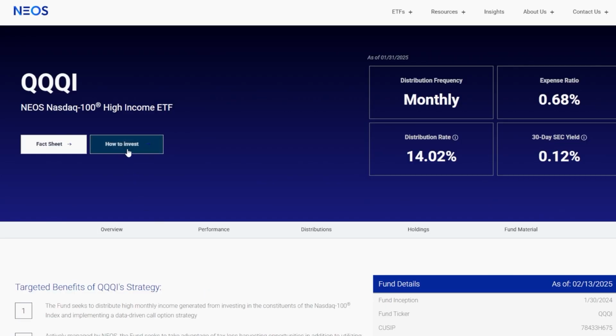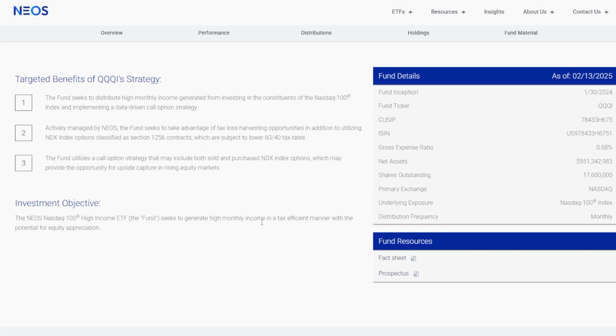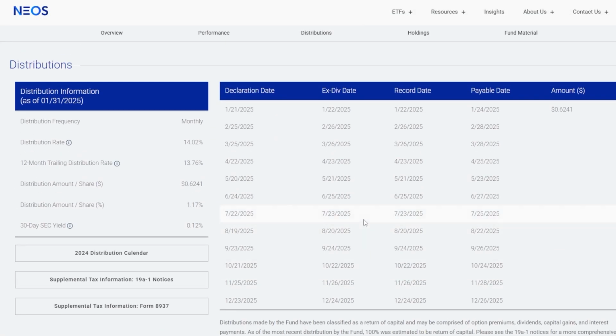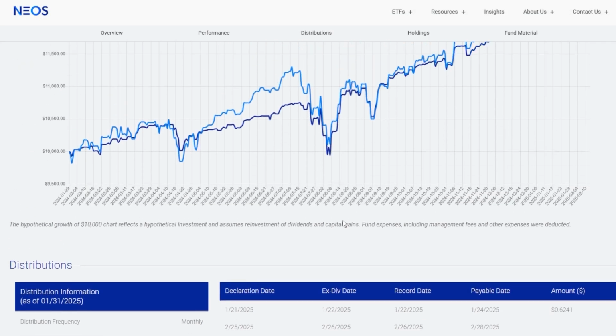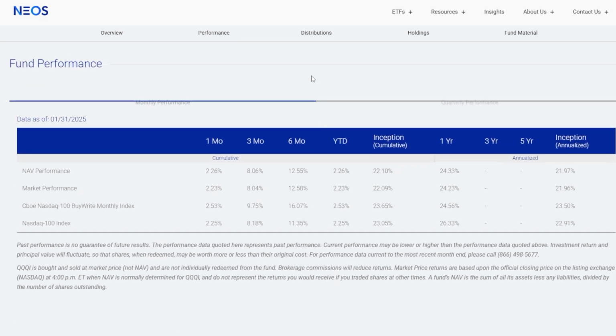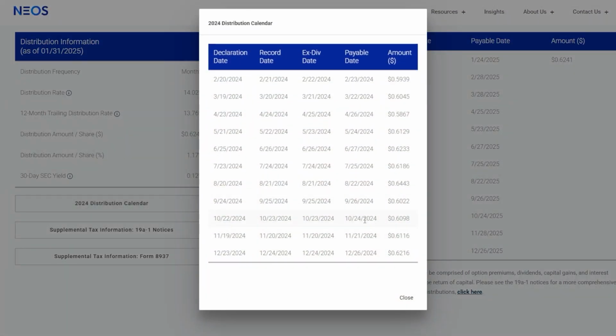Now, another ETF that offers some potential upside, I mean, once again, it says right here in the investment objective, but on top of that offers around 60 cents more or less per share per month, which is going to go a long way, even if you have a relatively small amount of money to invest. Now, this ETF has also been trading for around a year now, and over the last 12 months has paid on average around 60 cents per share per month very consistently.